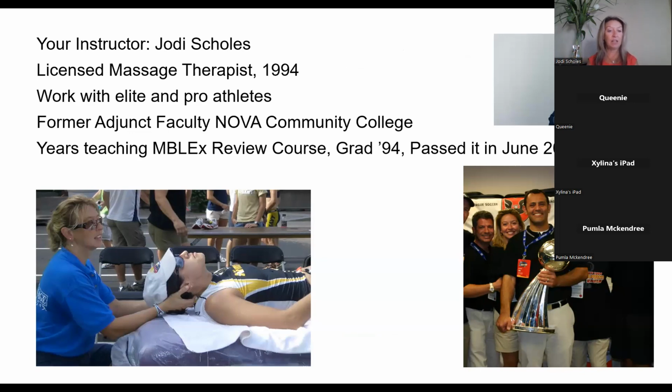Here you see a picture of me at a triathlon. In the lower right-hand corner, that is me with the medical team at DC United. I worked with professional soccer for 10 years. We won the national championship 3 times, and that's the national championship trophy for professional soccer, Major League Soccer.